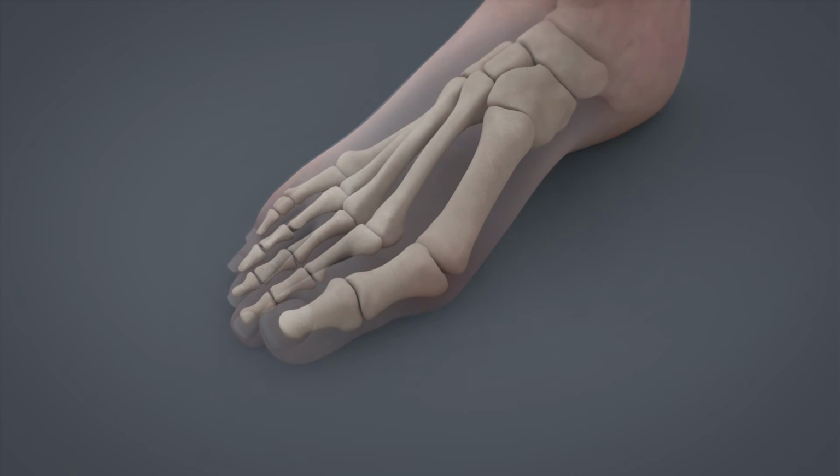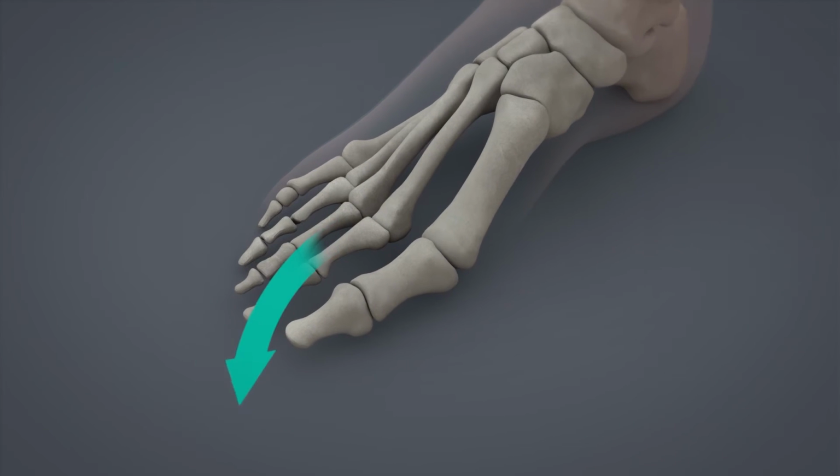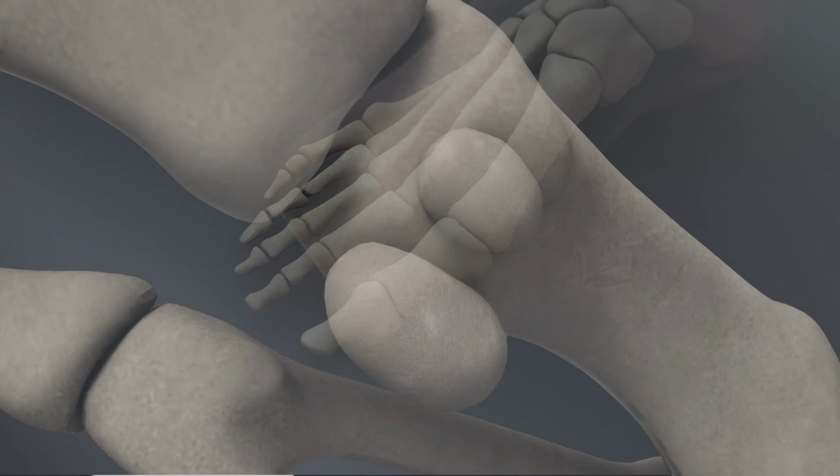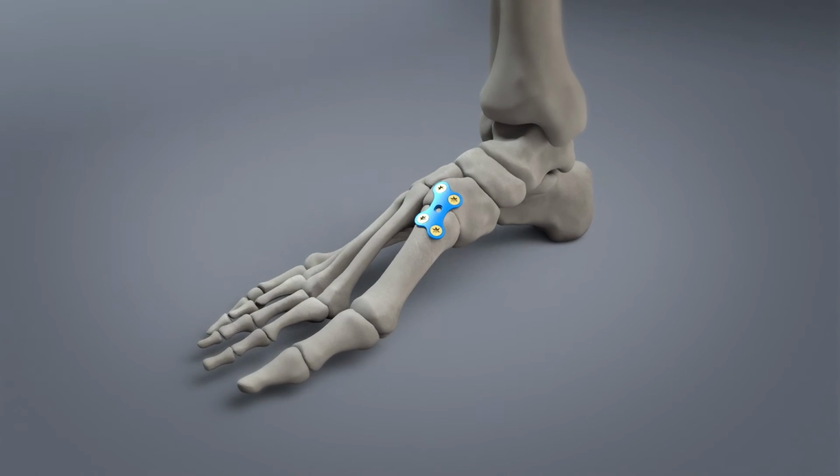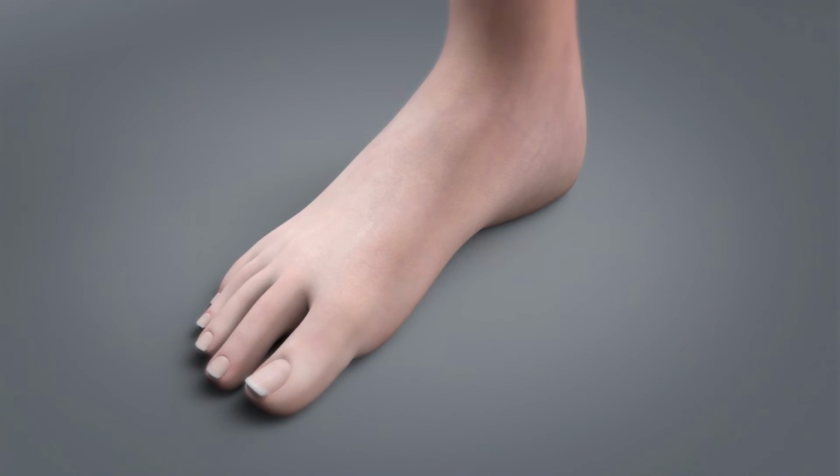So just to recap, we realign your metatarsal bone horizontally, vertically, and rotationally, and get those sesamoid bones back in their grooves, where a lot of other doctors are still only correcting the horizontal issue. All of this is secured by using any combination of plates and screws. Then it's about letting the correction properly heal in post-op.